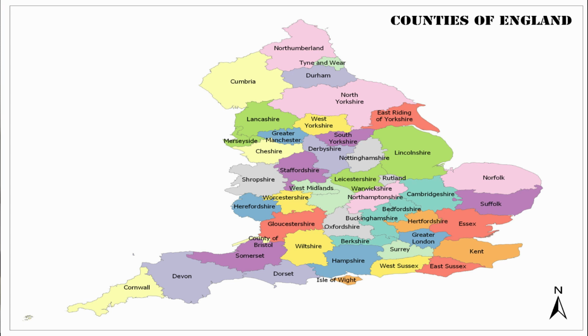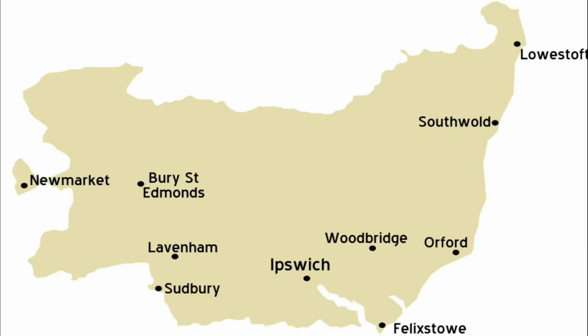Have a look at where Felixstowe is on the map of the UK. So Felixstowe is in the county of Suffolk, which is in the east of England, in the East Anglia region. And Felixstowe is in the southeast corner of the county. Felixstowe is the only coastal town in Suffolk that faces south.